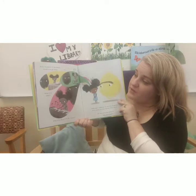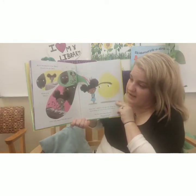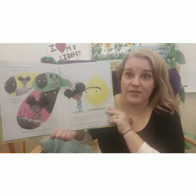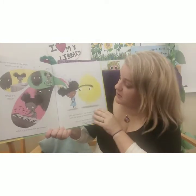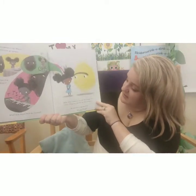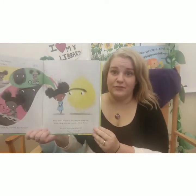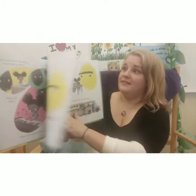Ruby wondered if the worry would ever go away. What if it didn't? What if it stayed with her forever? Ruby didn't realize it, but she was doing the worst thing you could ever do with a worry. She was worrying about it.